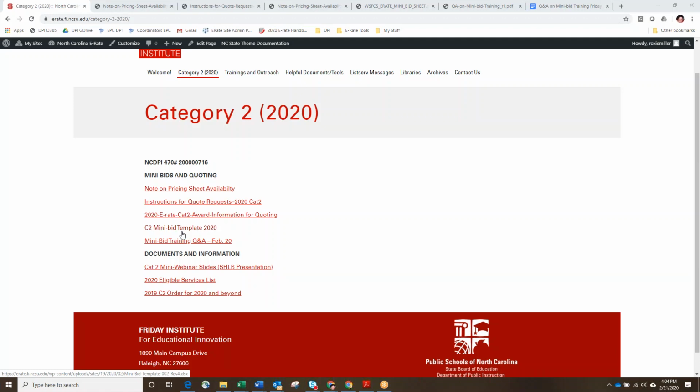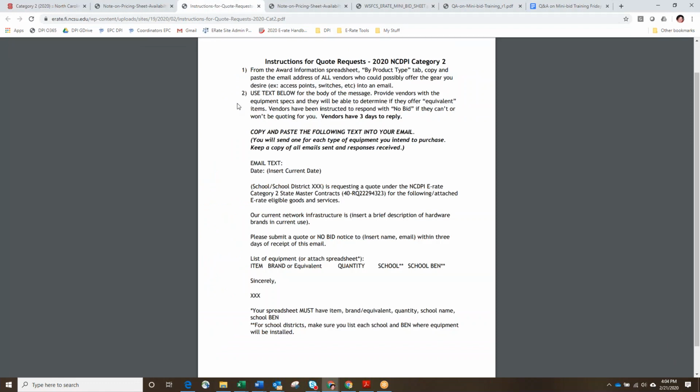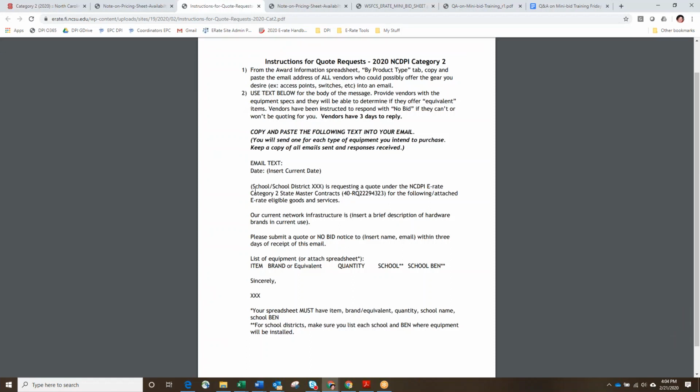And the instructions pretty much look like this, where we gave you an email body, and you basically can just copy and paste that into the body of an email and put in specifically what you're looking for, or you can attach a spreadsheet for what you're looking for, including the item, the brand that you want, be it Cisco or Aruba or whatever it is. And you also need to include "or equivalent." You need to specify the quantity, the school, and the bin.